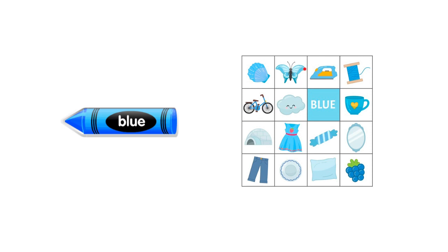Take a look at this. This is a butterfly, and the color of the butterfly is blue. Look at the cup. The color of the cup is blue. Look at the trousers. The color of the trousers is blue. Take a look at this. This is the shell. The color of the shell is blue.